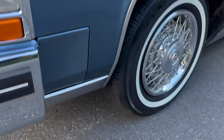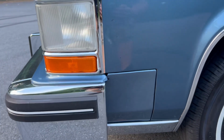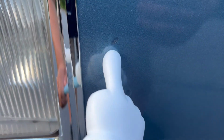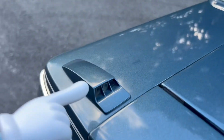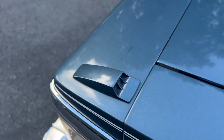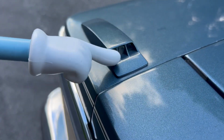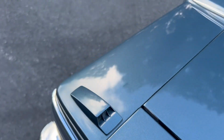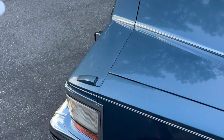Again, chrome is in great shape. Same thing over here. If you kind of look from the back, you can see that little hole. It's not obvious. It really doesn't bother me. A couple little chips here that were touched up. A couple chips, one right there that hasn't been touched up. Has the headlight auto, not auto dimming. Well, it does have that, but it's got the fender marker. Gee whiz, why am I drawing a blank here? Fiber optic light monitors. Again, all original paint.